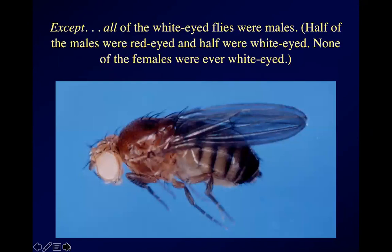However, Bridges noticed something was a little off, because when he did this and he looked at the flies in the F2 generation, all of his red-eyed fruit flies turned out to be males. And that's another advantage of fruit flies. With a little practice, it's fairly easy to tell the males and the females apart. You need a microscope, and it's not super obvious, but with a little practice, it's pretty easy to sex fruit flies.